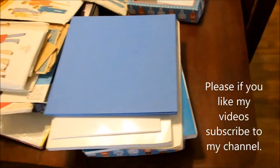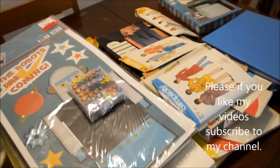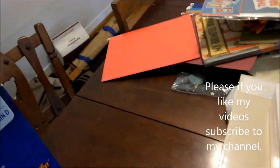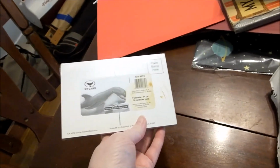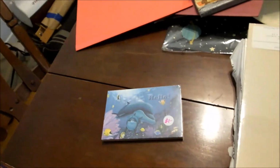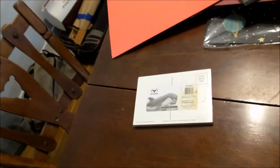So we, of course, didn't stop at one store. We went to 3 thrift stores yesterday. So I also got, let me go over here, these. It's a package of postcards that I can alter, but they already have the postcard design on the back. They were $1, and I think there's 30 in there. Yeah, there's 30 postcards for $1.